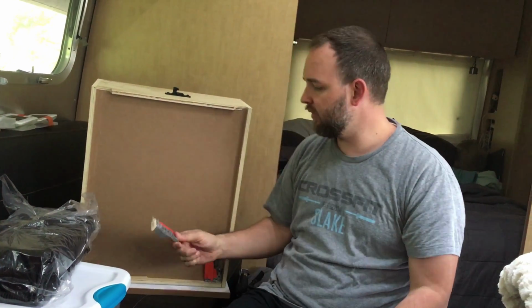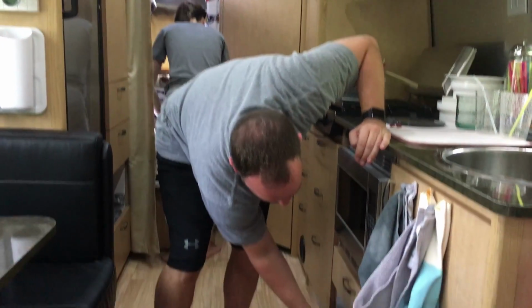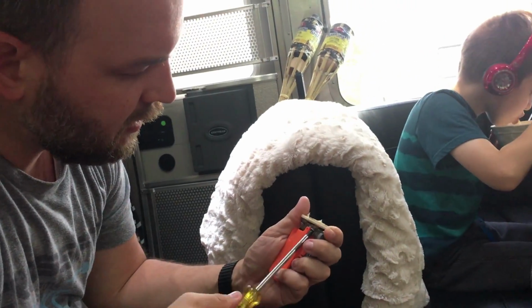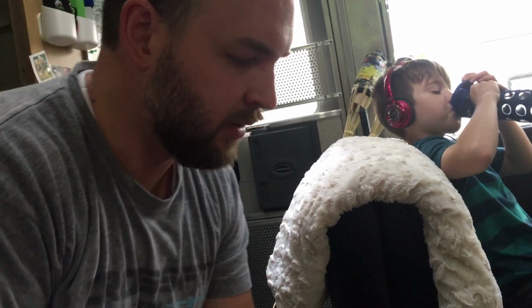So let's find a screwdriver and let's try that. Well, he's got me all nice and organized and even gave me a nice little compartment for my tools. Little compartment. Okay. So let's go ahead and take this little piece off. Oh, that's cool. It even has a little groove here specifically for the screwdriver.